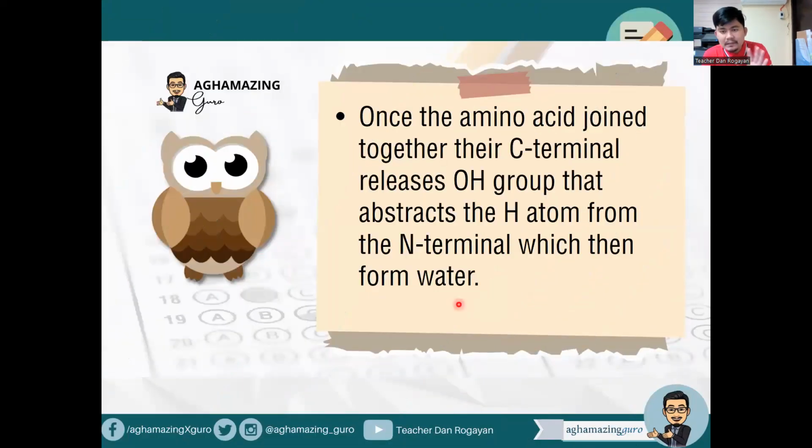Okay, so when the amino acids join together, their C-terminal releases an OH group that abstracts the H atom, the hydrogen atom, from the N-terminal, which then forms the water. Okay? So pag nakita niyo yung question na to, it's actually water. The product that will be formed.